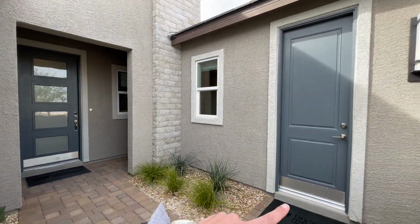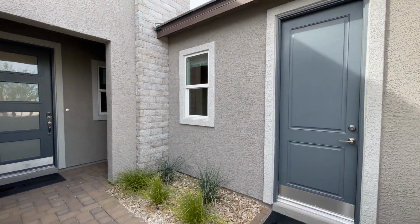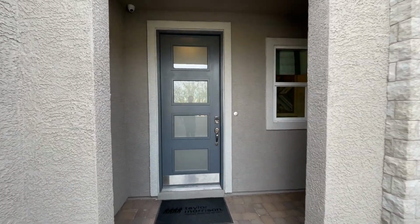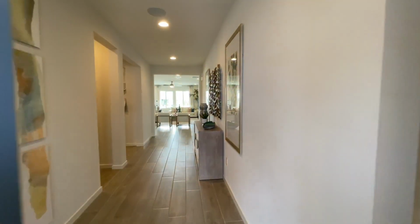So this would be your third car garage. So you would do one of those turn-ins, but they opted for the next, or the multi-gen. I guess you can't call it a next-gen here. That's a Lennar trademark. So coming in to the main living area. Nice.